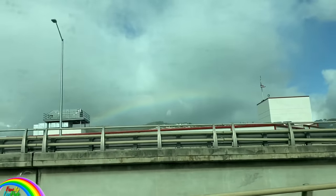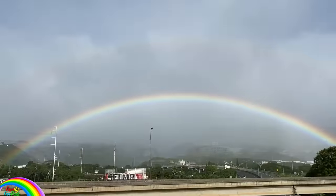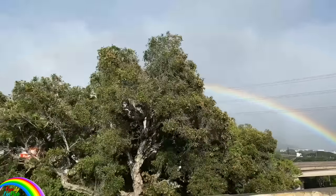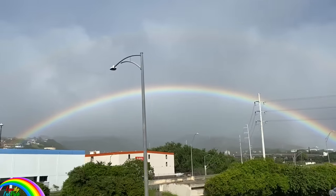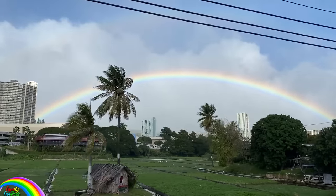We've got another rainbow. Look at that. That is so amazing. This is like the most beautiful rainbow that's been going on forever. As you guys can see, even though my hair is not doing great with all this water and humidity, we are being spoiled by rainbows. Like, literally, I've never seen so many rainbows in my entire life. I literally cannot get over this.